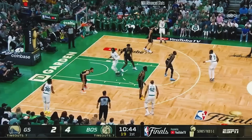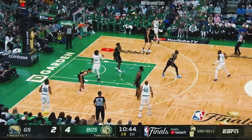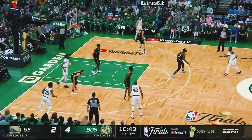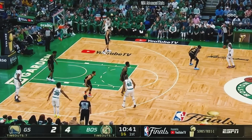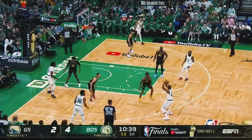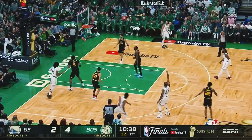On this play, it's really easy to see how their mindset of attacking the interior played to their advantage. Brown is going to drive, and immediately Wiggins is going to overhelp off of Horford, and Brown gets it to Horford, who's going to knock down an easy catch and shoot three.